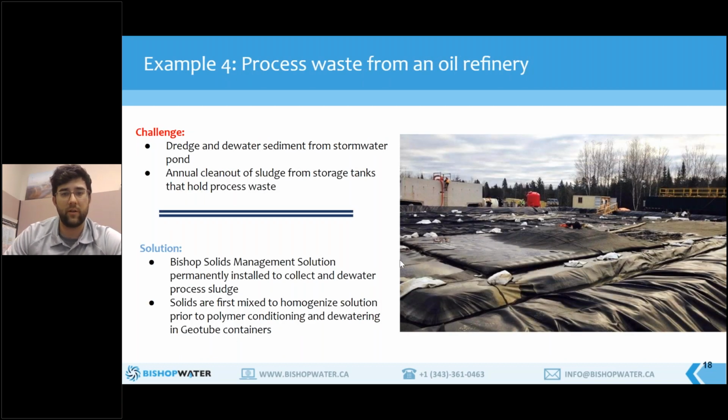Okay, and we talked a lot about metal leaching and acid rock drainage related work and other contaminants, but oil refineries as well. These have also been very useful tools for oil refineries, and we have used them as well on train derailments where crude oil was released into natural water bodies.